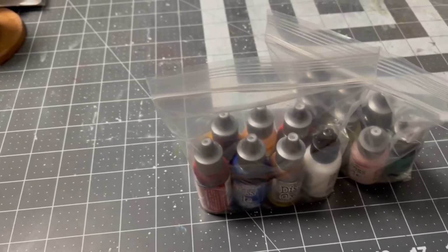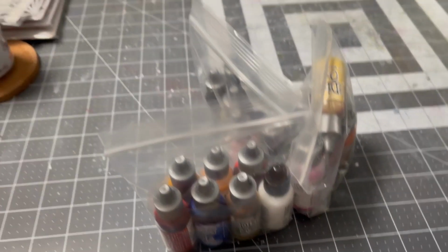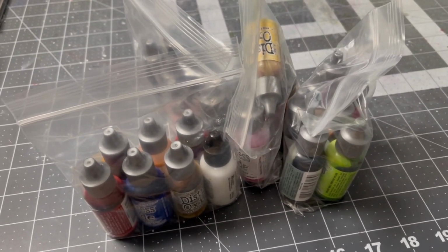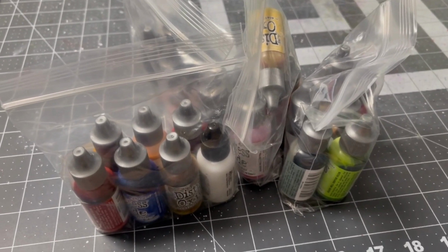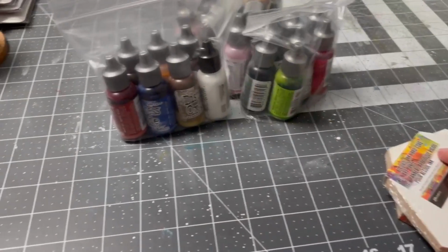I am working on putting together the collection of Distress Oxide reinkers, because I have all of the Distress Oxide ink pads, but I don't have all of the reinkers yet. I think I still need like 11 or 13 more or something. I don't know. So I'm gonna unbag all of those.